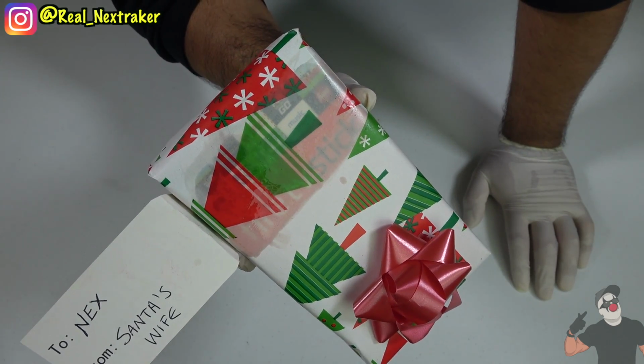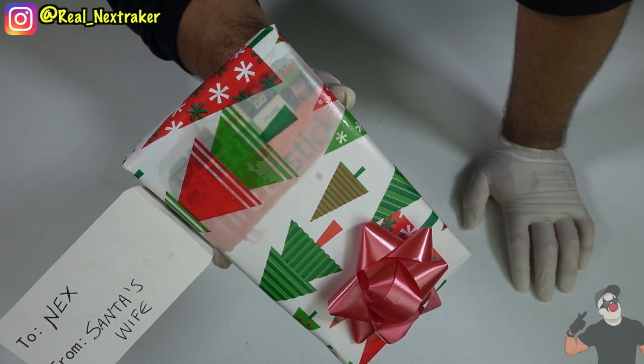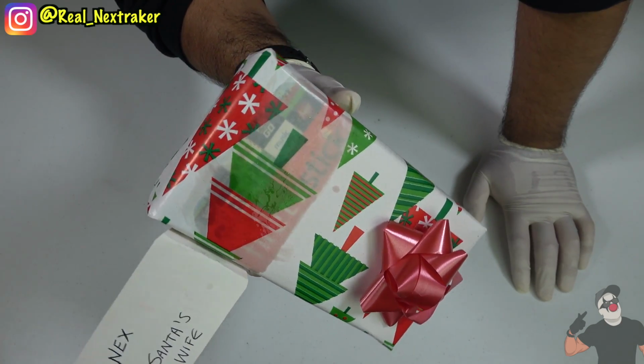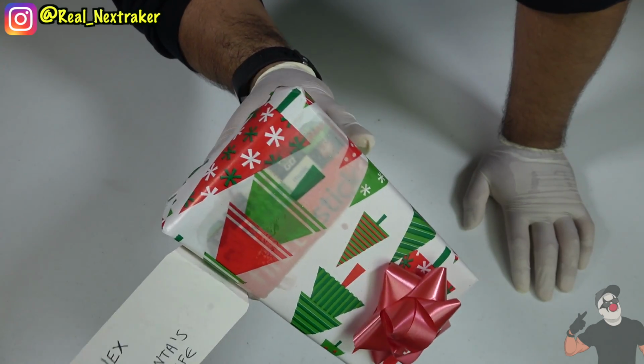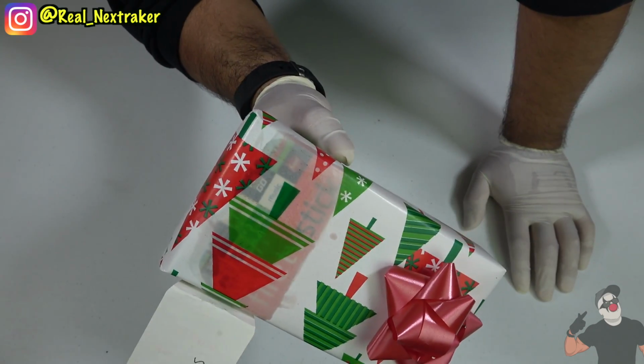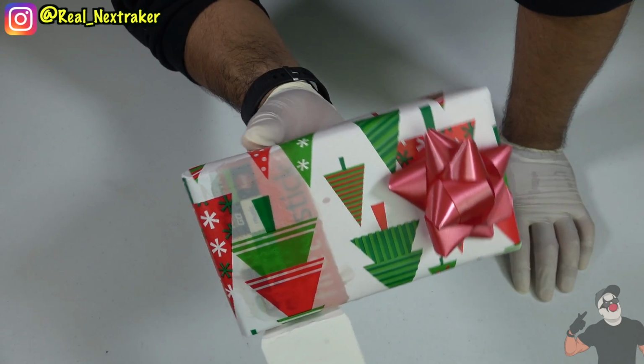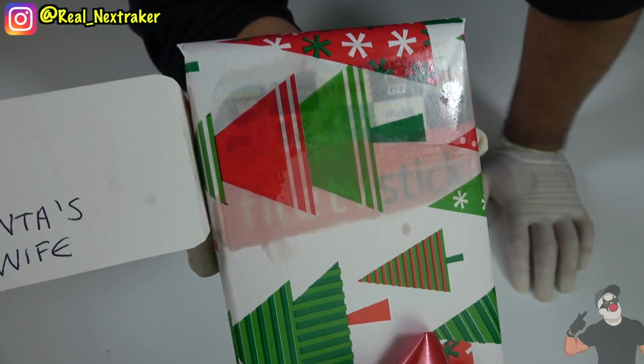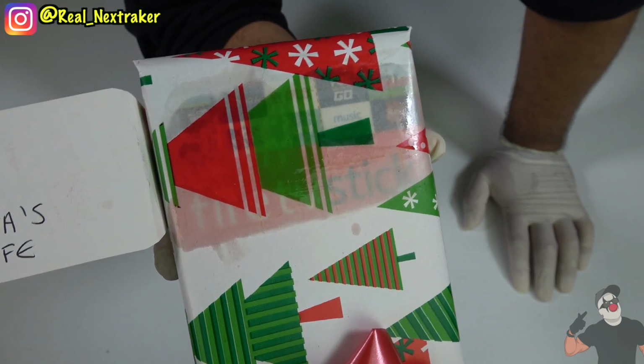You guys can also use water, and once water dries up, guys, it'll go back to a solid color, so your parents will not know that you tampered with this. But if you want to get the best results, of course, use some baby oil. It never fails. Just look at this. Can you guys see where it says Fire TV stick?